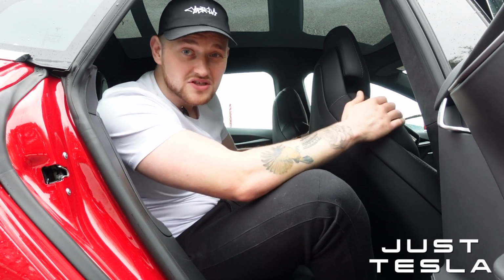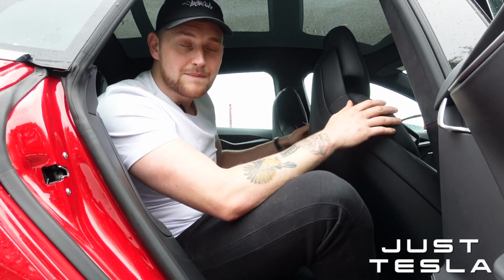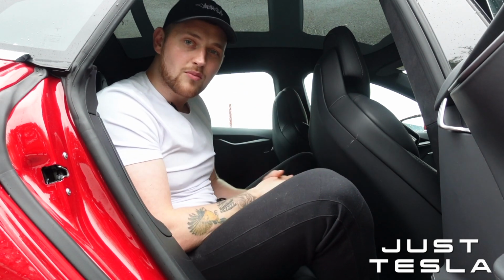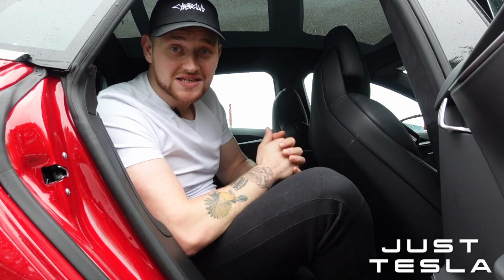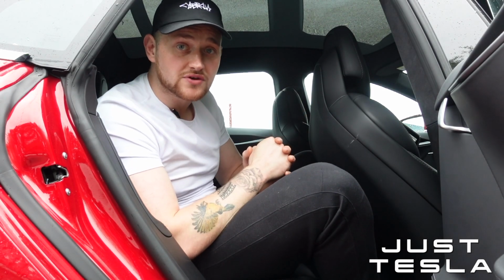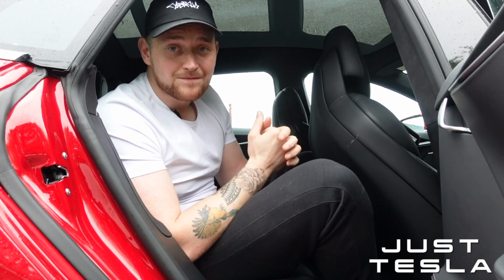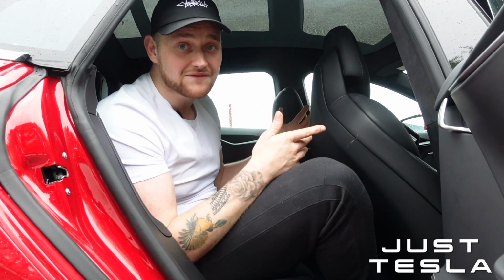In the front, that doesn't make too much of a difference, but it does give you a little bit of extra arm room and it just makes it feel a lot more spacious. So unless you have passengers, there's not that much difference. If you regularly drive passengers around and families, it would make the difference to have the Model S.